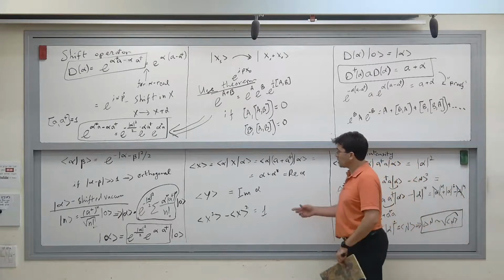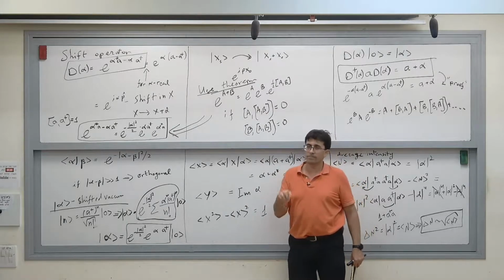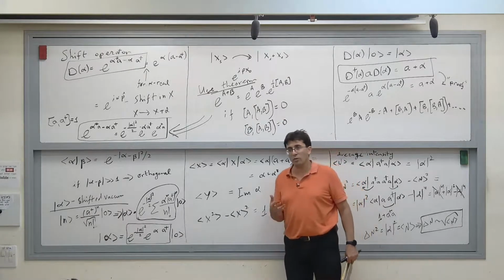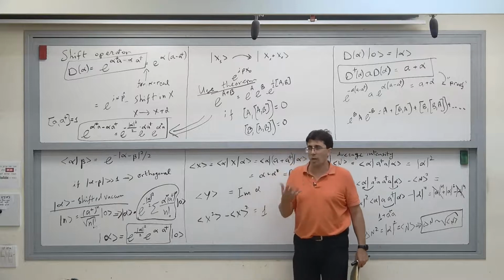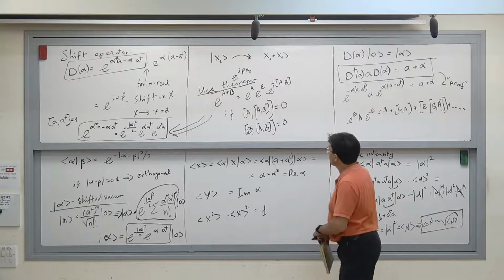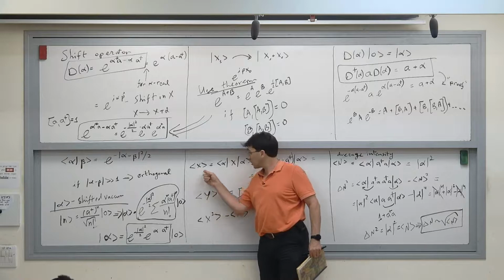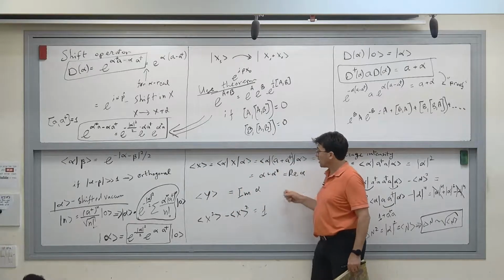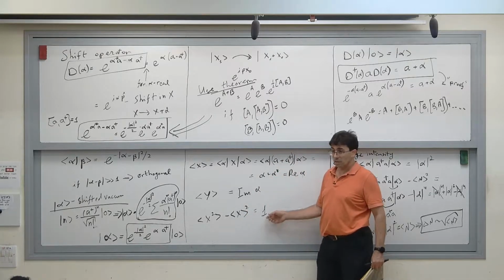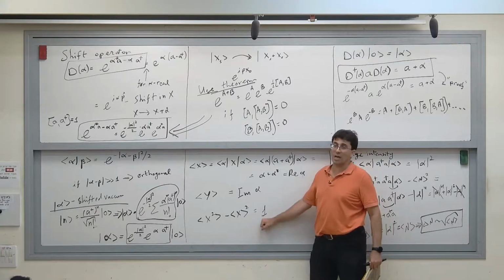So the uncertainty of x is of the order 1. The uncertainty of y is of the order 1. And alpha is of the order square root of n. Alpha squared is n. So that means that there is an average x on this state. It is the real part of alpha. And it has an uncertainty, which is rather small if alpha is large. The uncertainty is constant, it is independent of alpha.